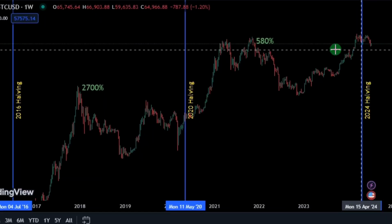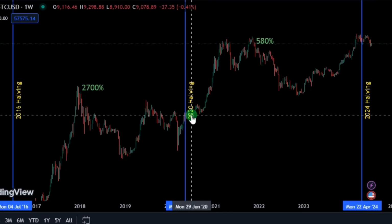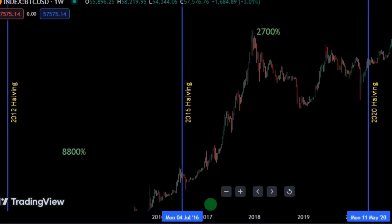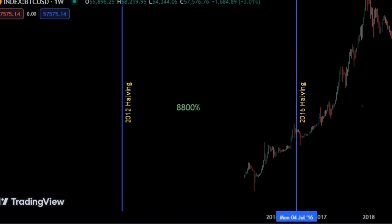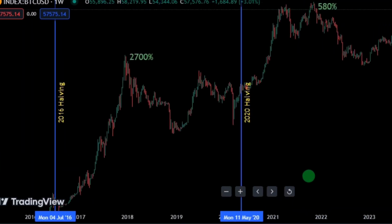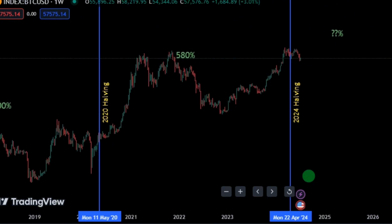Because the real move in the overall cryptocurrency space hasn't even started. If you're paying attention, after 2020 BTC pumped massively to close to 600%. After 2016, BTC pumped to close to 3000%. After 2012, BTC pumped to close to 800%. So we haven't experienced that post-halving pump. We are yet to get that post-halving pump of 2024, April 2024 to be precise. The pump hasn't even kicked in. So that is to tell you, you are still early to the party, early to the game.